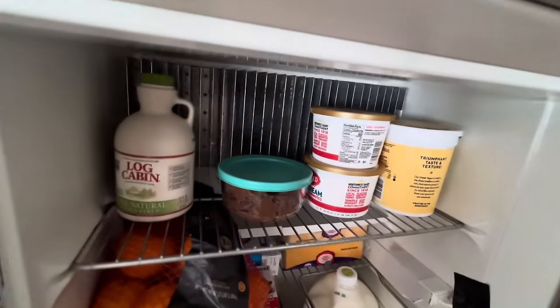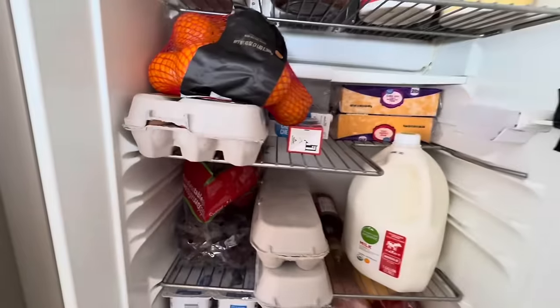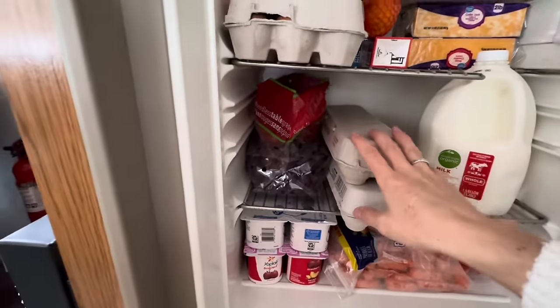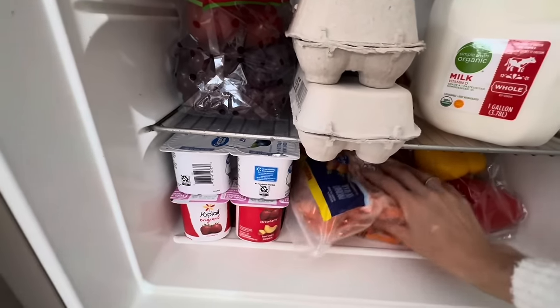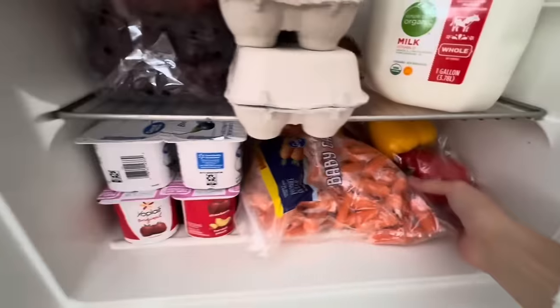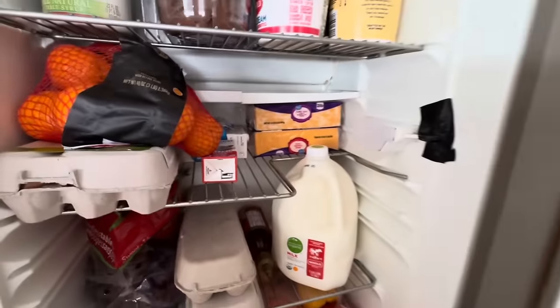And here I just have sour cream, yogurts, milk. I still am going to put in some more milk, some more eggs, because we eat a lot of eggs. Here are some grapes. Here I have a bunch of carrots, a bunch more yogurts, and a lot of peppers here that they can just munch on, some cheese.